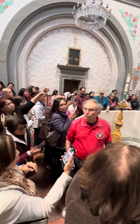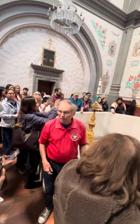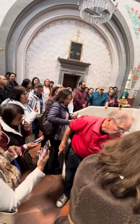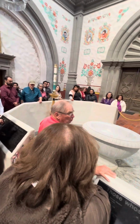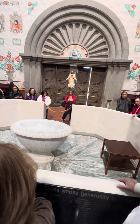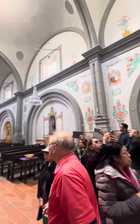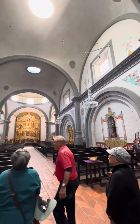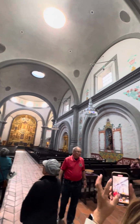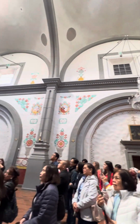So, if I were doing the rite of baptism, which I do not, or if Father Benedict was doing the rite of baptism, he would be stepping down into the waters to do the baptism. Okay, now looking the other way, if you look up, you see the chandeliers. The chandeliers in this church are a gift to us from the country of Austria in Europe. And they're beautiful. The next thing I want to point out to you is the painting on the walls.